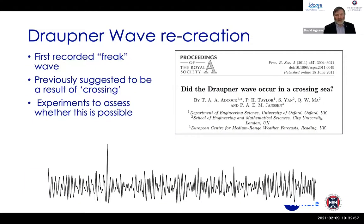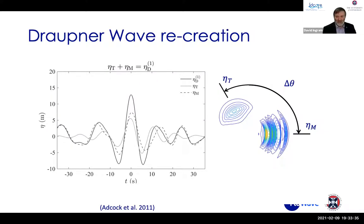If we take a time series based approach, then we did some work with Oxford University looking at the Draupner wave, which hit the Draupner offshore oil platform on New Year's Day. And the wave's actually here in this time series, it's this big peak. And there've been lots of theories about how this wave occurred, but Tom Adcock and Paul Taylor had an idea that it might come about because of crossing sea states. And they asked us to test it in the tank because we could do this in FloWave. So this is the idea here, that you have two sets of waves crossing at an oblique angle, and we can do that in our tank.